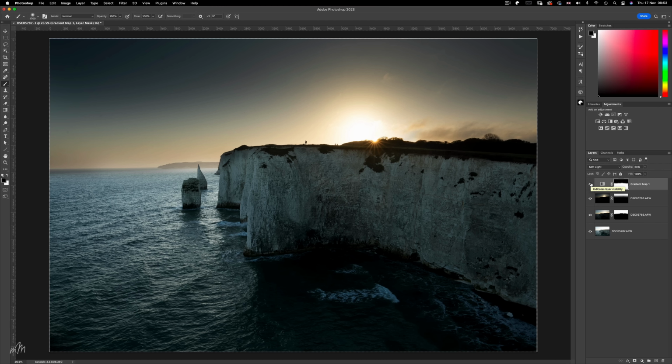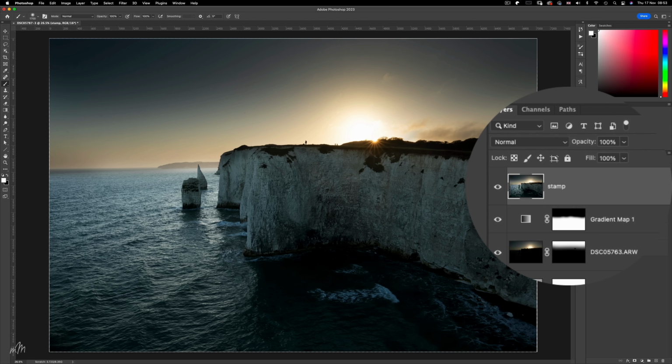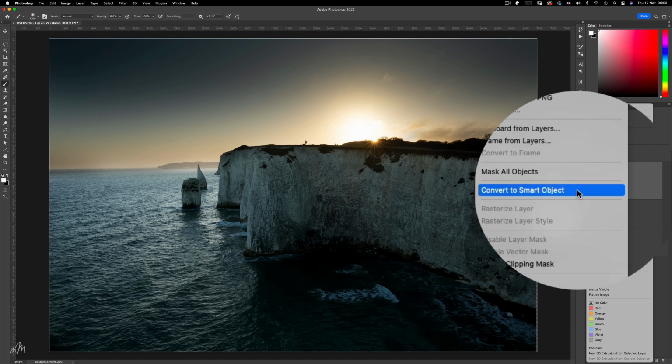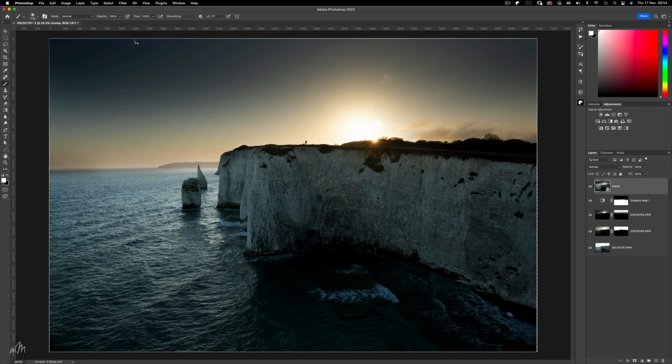Next, I'm going to stamp down the layers into one layer using Command Alt Shift and E. Then rename the layer to Stamp. Now we can convert the layer into a smart object before we send the composite over to Camera Raw for final adjustments and color grading.